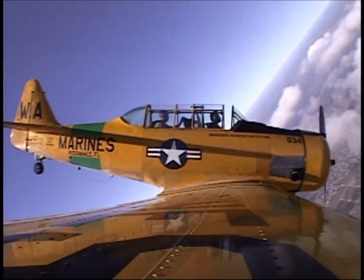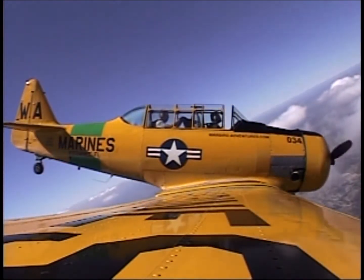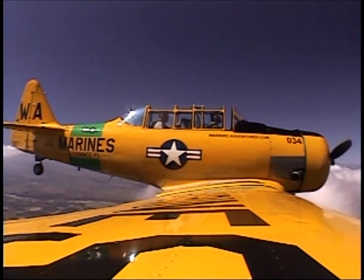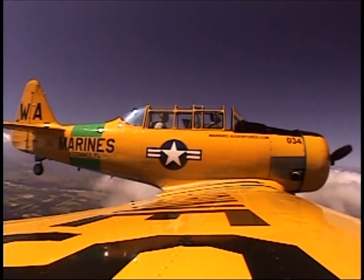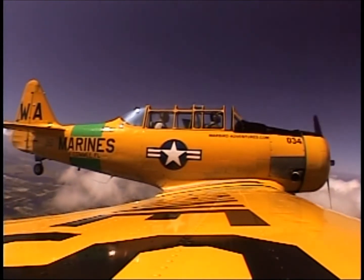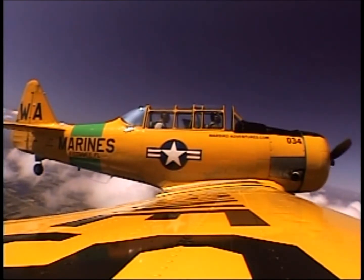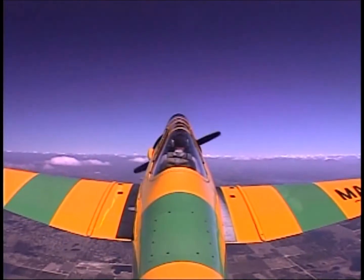Take a breath, here comes some G's. Oh, nice. And release some of the back pressure. You feel that little bump right there? Yes, I did. That was our wake turbulence. So that means your loop is better than mine. You kept the wings more level. Because we just flew right through our own wake. Yeah, I want to keep things level. That was good. That was awesome.